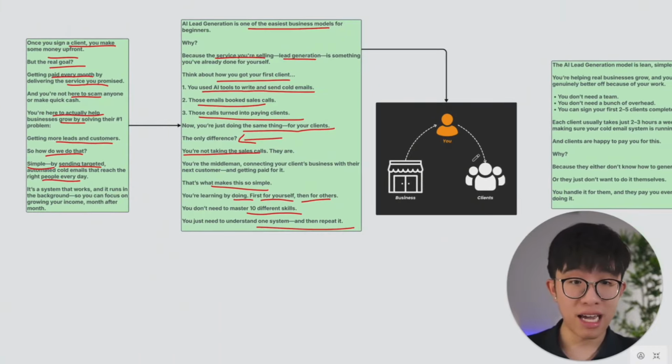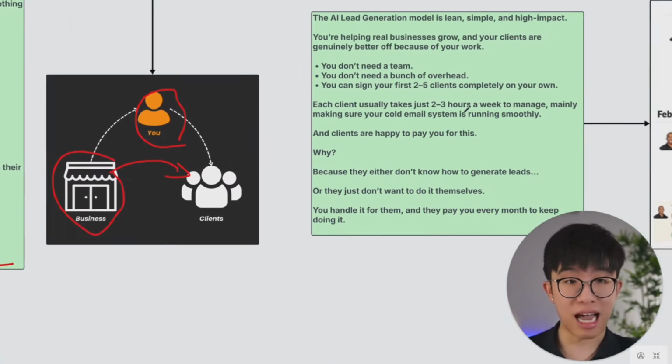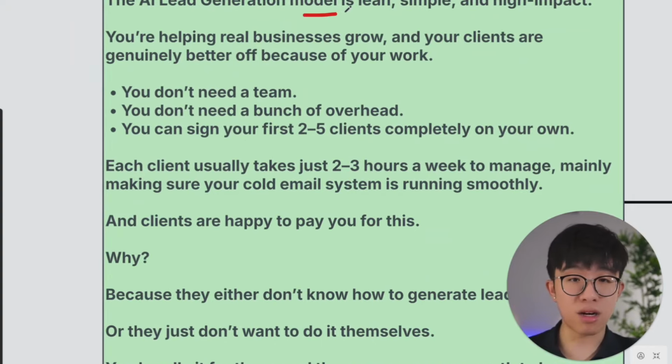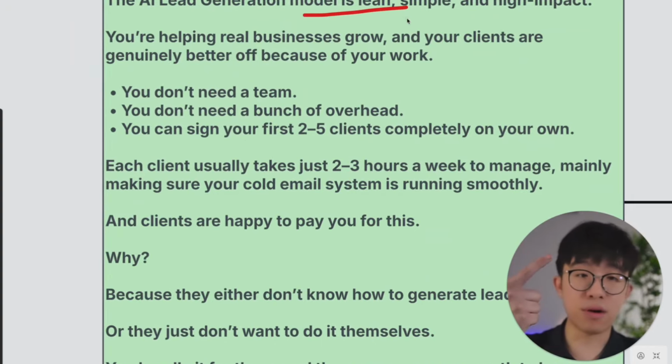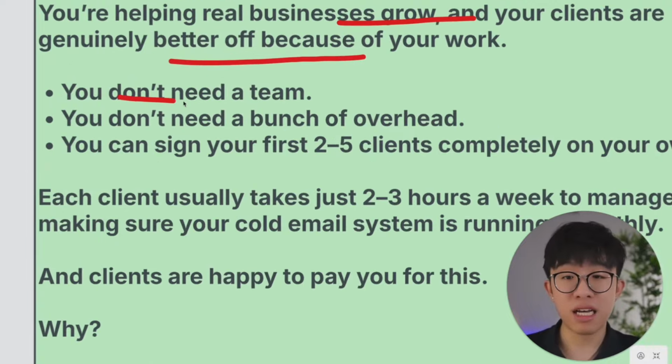So again, the chart. This is you, the AI lead generation. This is your clients, and you're connecting them to their own clients. So the AI lead generation business model is very lean, it's very simple, and it's extremely high impact, because you're helping real businesses grow, and your clients are generally better off because of your work. And you're able to do this without needing a team, without needing a bunch of overhead, right?